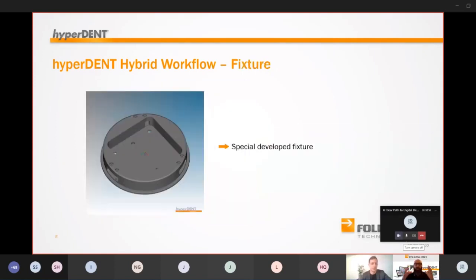So, of course, how to install the platform into the machine? We should develop a special fixture. Let's say the fixture for every milling machine should be individual. So in this case, we can see our Datron C5 or D5 fixture where we install our platform. The platforms can be round in our case, in case of our HBD 100D, or square. So this is up to our friends from HBD. They can develop any kind of platforms, okay?